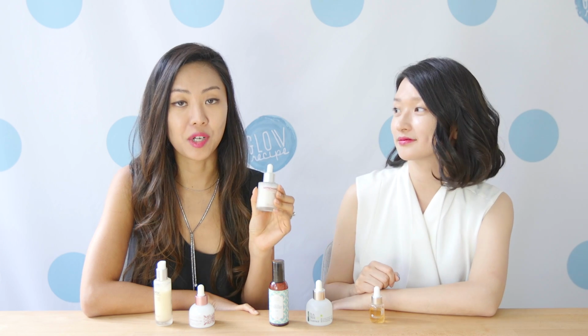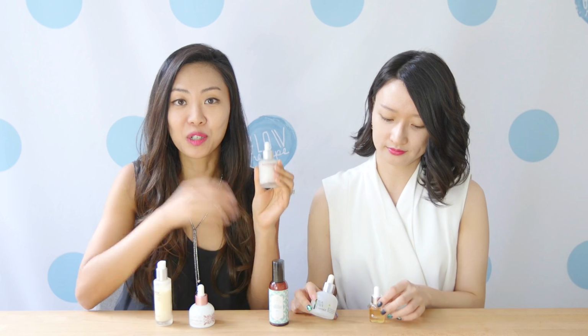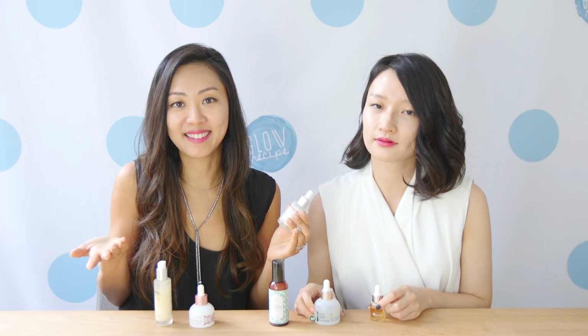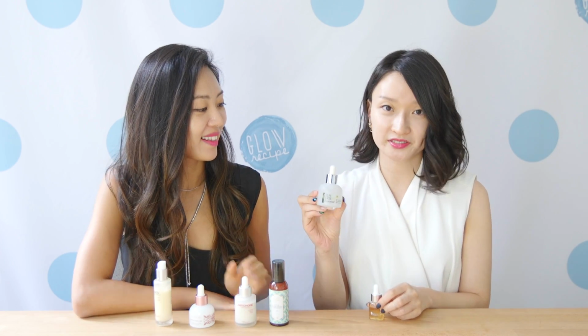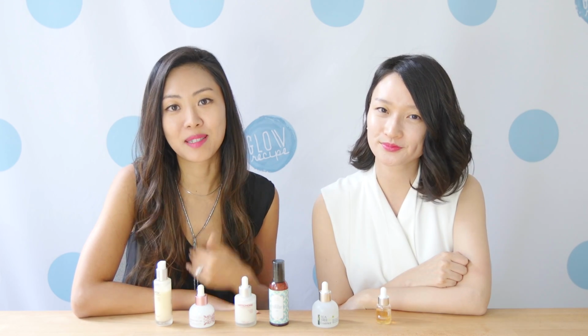This one has over 60% of artichoke extract in the entire formula. So imagine putting that all over your face. It's got to be effective, right? And then this one has 90% tea tree and 50% propolis extract, which is also known as bee glue. Yeah, so the way to find what's great for your skin type is first identify what your skin need is, and then look for the ingredients that could work for that specific skin type.